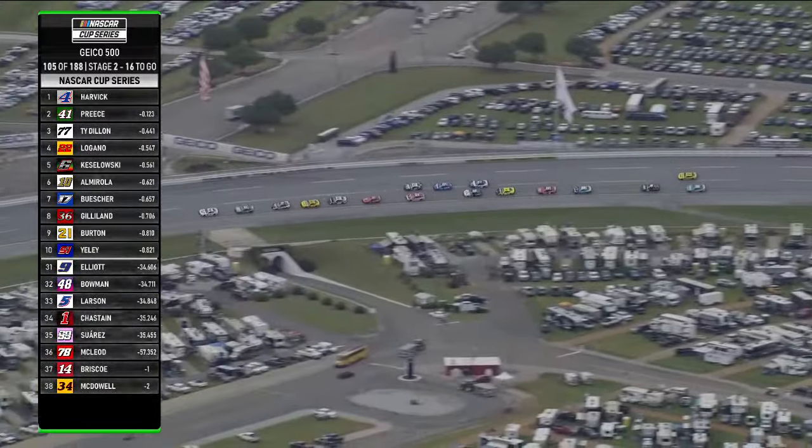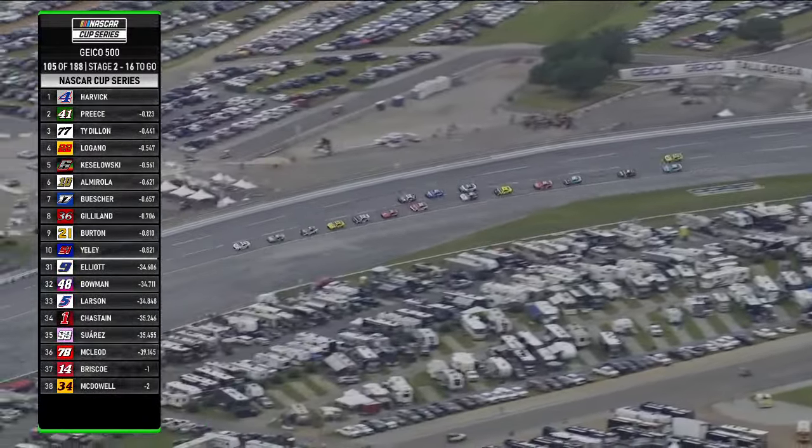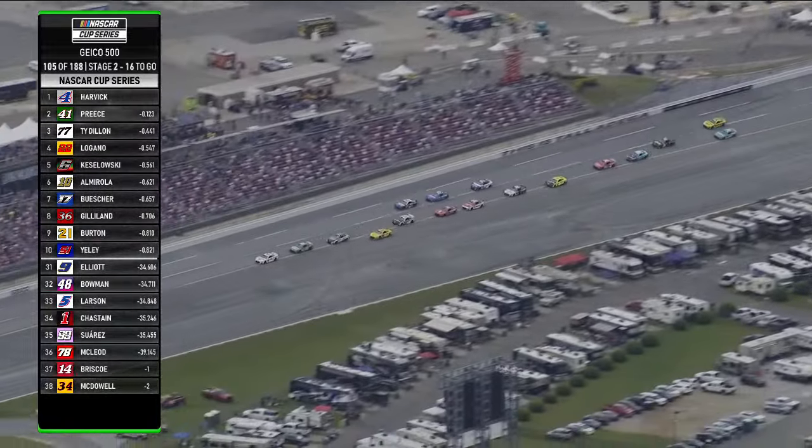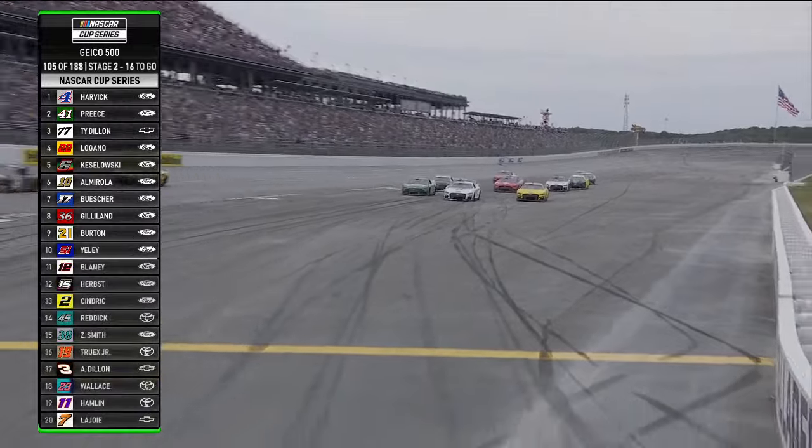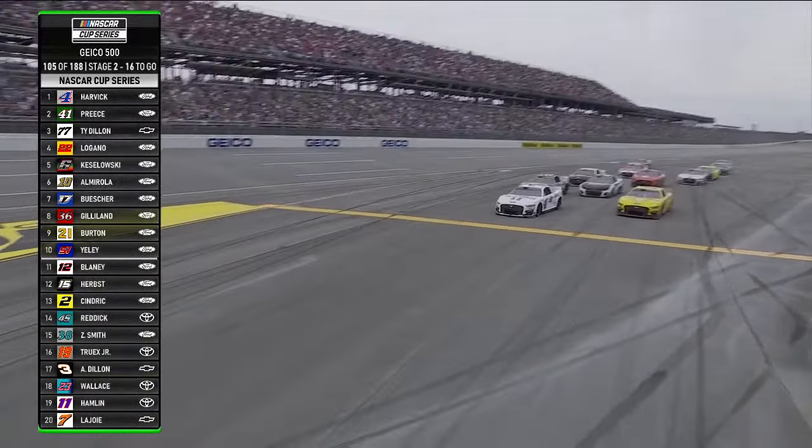Bet the Fords should be coming. It's all the Fords and Ty Dillon. Dillon was on the outside in that group and could not get down to pit with the rest of the Chevys, so he has a bunch of new friends.